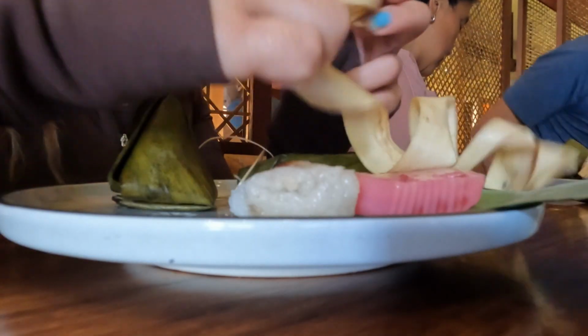We were actually doing a cooking lesson at a restaurant, and before we started, we got to eat all these little rice desserts.